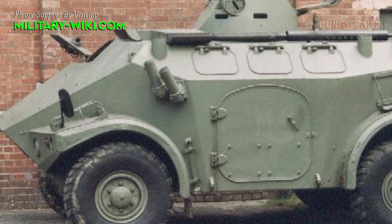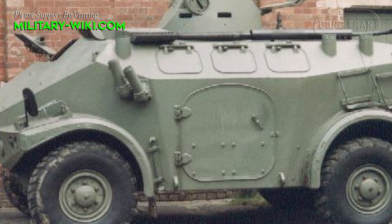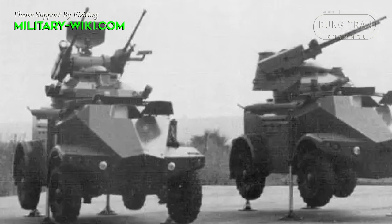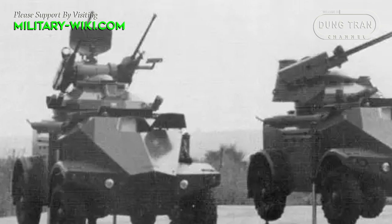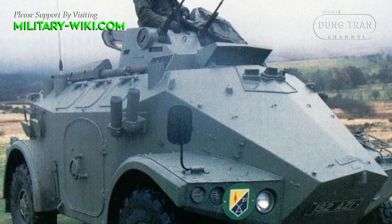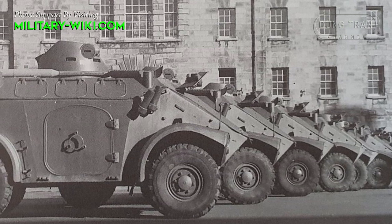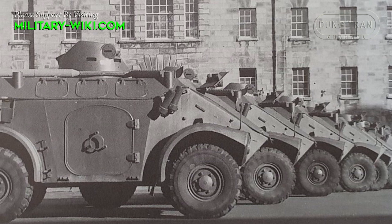In the M3, the driver is seated at the front in the middle with the engine right behind him. The infantry compartment is at the rear, and the infantry can access the vehicle by means of doors in both sides and the rear. On each side, there are 3 hatches that serve as both windows and firing ports. The hull of the M3 is of all-welded steel construction, varying in thickness from 8 mm to 12 mm.